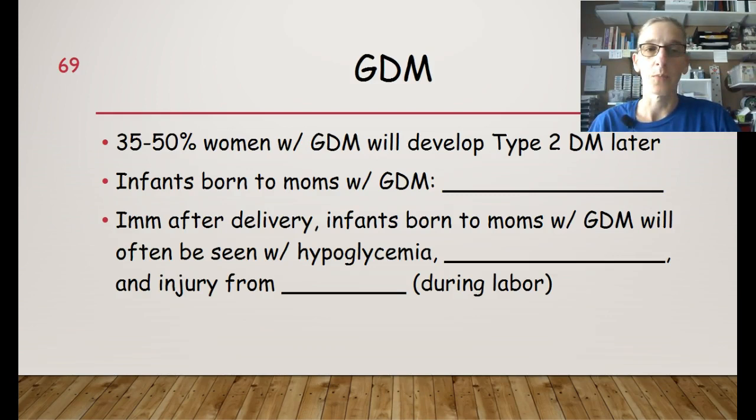35 to 50% of women with gestational diabetes will develop type 2 diabetes later in life. Infants born to moms with gestational diabetes, I hope that you'll take time to pause this video and look it up in your book and see what happens to infants that are born to moms with gestational diabetes. I'm going to go ahead and tell you that they are going to be large for gestational age. They're called LGA, large for gestational age. That means it's a very large baby. It's called fetal macrosomia. The baby is large, fetal macrosomia.